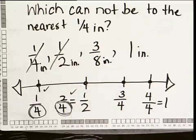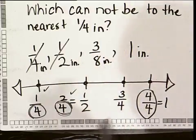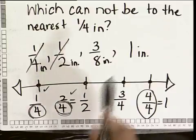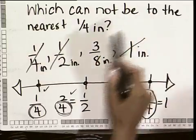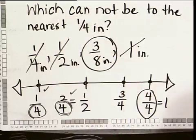Okay, gotcha. So what about 4/4? You said that's pretty good. Okay. So the only thing that cannot be to the nearest 1/4 of an inch, Courtney, is 3/8. Because you can't simplify it down to fourths. Because we can't simplify it down to fourths.